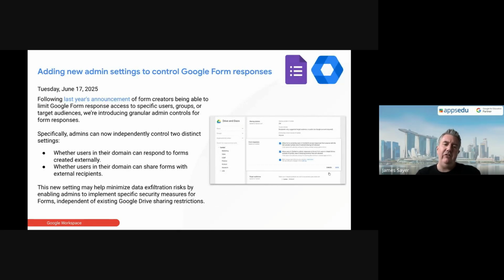Okay, there's additional configuration options for Google Forms. You've probably seen in the last few months, there's a lot of changes to how we can share Google Forms out. Well, now there's additional admin controls. When you create a Google form and you want to share it for somebody to view, you're probably seeing the little pop-up box, the sharing box has changed, and there's additional granular permissions on that.